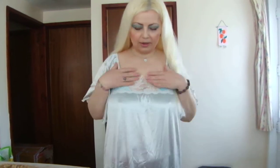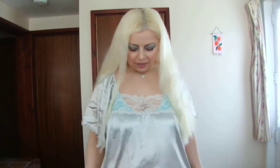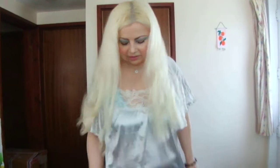I've been told that this garment is actually from Los Angeles, so I hope it's something you like. I hope it's something that's elegant and beautiful and new and good. I can move a lot in it. It's funky.